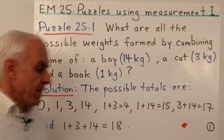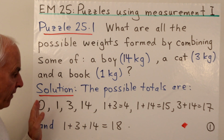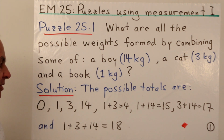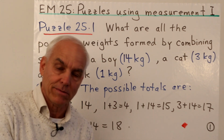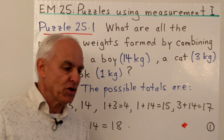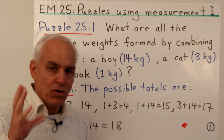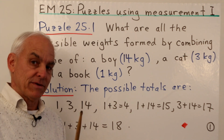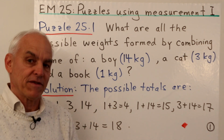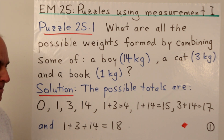Okay, so the solution is that we have a number of additions to do. The possible totals are, and I've put them here in some kind of reasonably logical order. First of all, the 0 solution, when we decide to put none of the objects on the scale. Now, it's maybe a question of debate whether we should include that as a possible answer or not. From the purely mathematical point of view, it makes more sense to include that as part of the solution overall, okay? So we're going to put 0 there as the first possible weight that we can get.